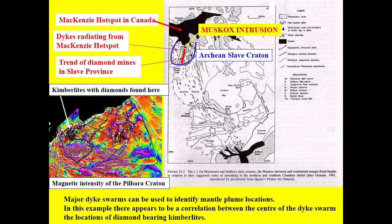There's a very analogous situation in the Slave Craton in Canada, where you've got an incredible dike swarm coming down from the Mackenzie hotspot, and from what work I've done in that area, it seems to me that the axis of the concentration of the kimberlites is really along the guts of the dike swarm. So on the basis of that, I would say the best place to explore for diamonds in Australia is in the incredible dike swarm crossing the Gawler Craton, which actually has fragments of Archaean lithosphere. So there's a freebie for you.